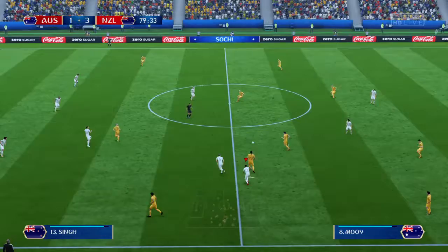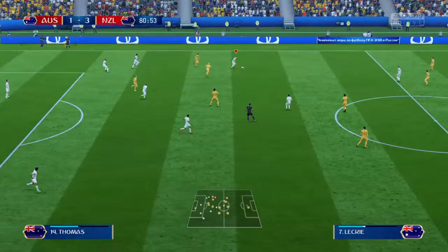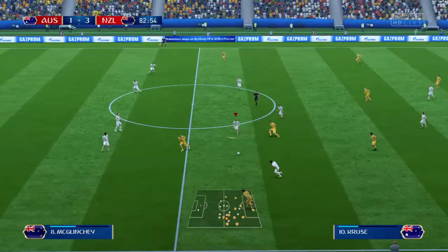Aaron Moy. They're looking for a hero here, this team. Well, those defenders are going to be asked to head the ball quite a lot, I think. Plenty of aerial balls are going to be coming their way in the next few moments. Wood. A header on target, but never looking as though it was going to get the better of this goalkeeper. No, he's under a bit of pressure to head the ball and didn't really get the direction at all on it.